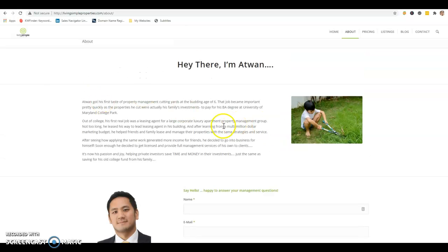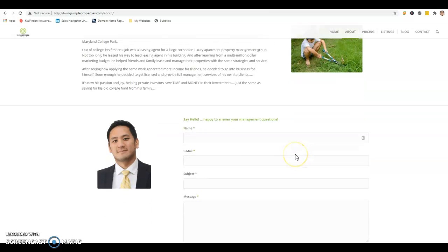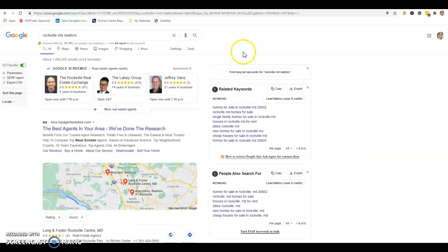So we have your intro here, and this photo is actually saved as like Shutterstock 3020006. Okay, well, just keep in mind that search engines read that. And so that's not bringing you any value. It would be much better if it said Living Simple Properties. Just keep in mind that how you save your photos matters, and Google picks up on it. So that's very important.